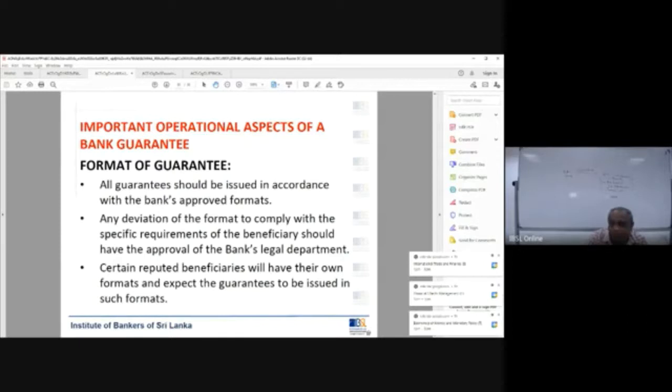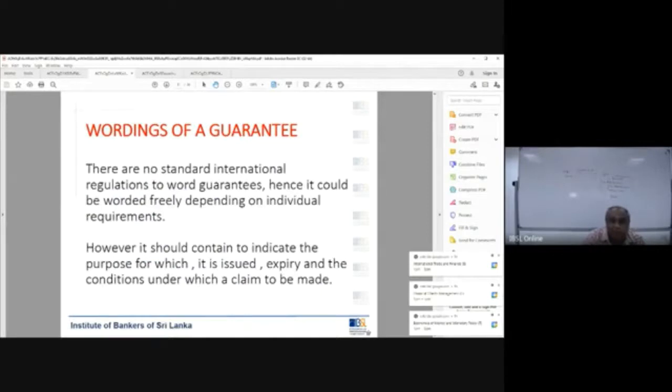Formats: generally, bank guarantee formats are provided by the beneficiary. Right? But some are standard ones. Wordings of a guarantee: there are no standard international regulations to word guarantees. Therefore, it could be worded freely depending on the individual requirement.